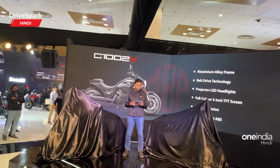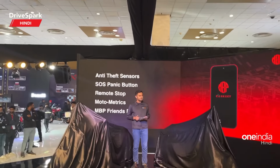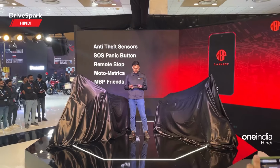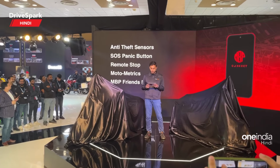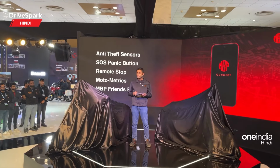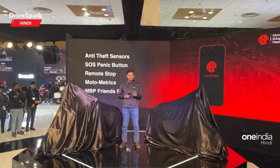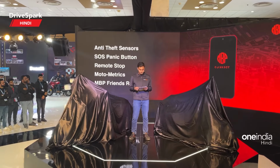All MBP motorcycles are incorporated with IoT technology with GPS and cellular connection. The bikes come pre-equipped with the MBP Connect app, through which riders can enjoy a range of new security tools such as anti-theft sensors, remote shutdown, SOS panic button, motor metrics, and also comes equipped with an MBP friend finder for group rides.